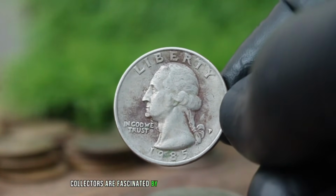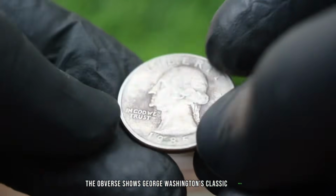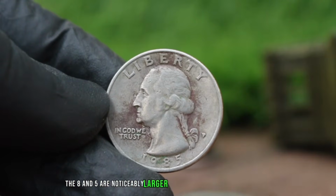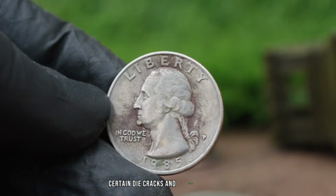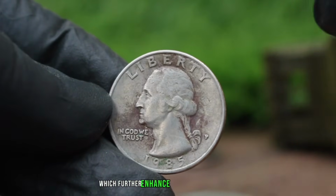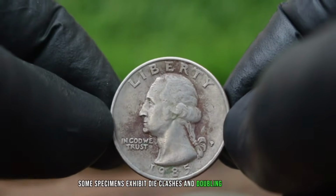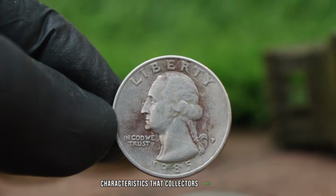Collectors are fascinated by the design features of this quarter. The obverse shows George Washington's classic profile, but numismatic experts note subtle differences in the date numerals. The 8 and 5 are noticeably larger and spaced wider than the common small date. Additionally, certain die cracks and doubling effects have been observed on some coins of this variant, which further enhance their appeal and value. Errors are particularly important here. Some specimens exhibit die clashes and doubling on the date and the motto "In God We Trust," characteristics that collectors prize highly.